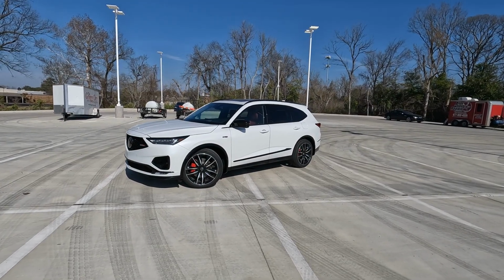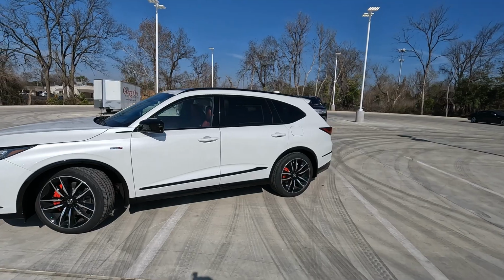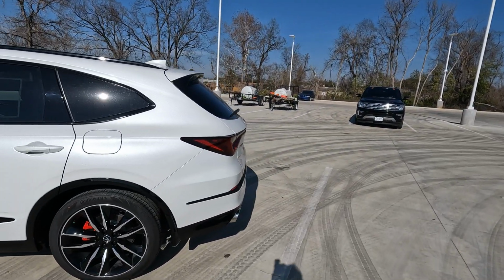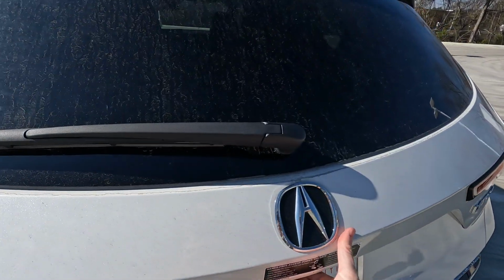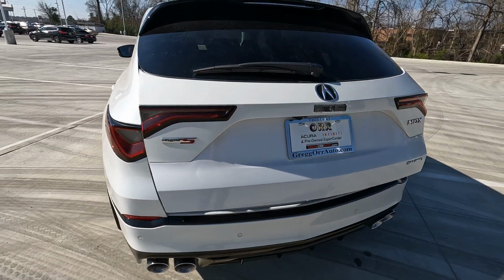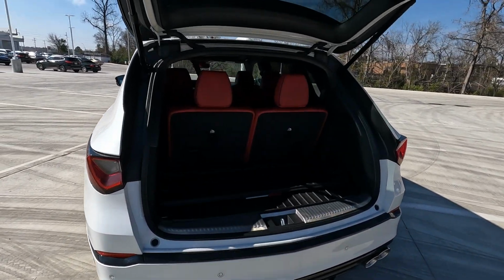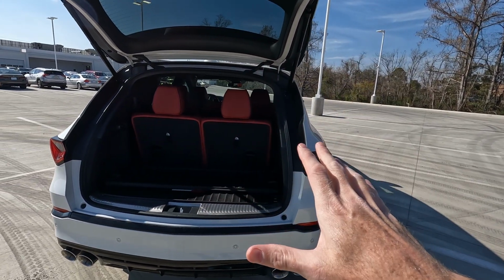This is the 2023 Acura MDX. This is the Type S that we're going to be using in our video today, but it doesn't matter what the trim level is. You're going to find that it has 18.1 up to 95 cubic feet of cargo capacity. Now, what that actually means is that you could fit 18.1 to 95 basketballs back here in this area, because a basketball is the size of a cubic foot, or the cubic foot is the size of a basketball.